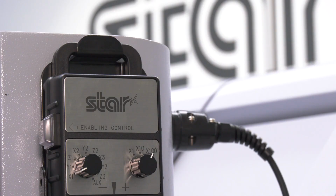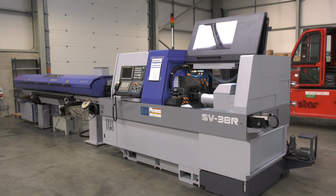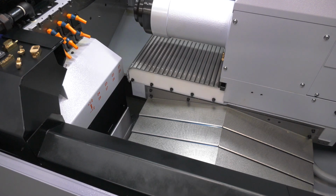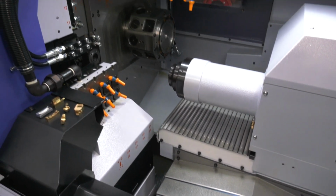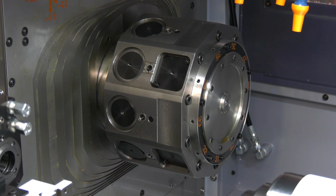And talking about the range of machines, has it changed much in the last 2 to 3 years? Have you had many new models that have been introduced? And if so, why? Star can output 1 or 2 extra models per annum. So there's always new machines coming on stream, there's new technologies coming on stream, so all this sort of helps keep Star GB as the market leader.